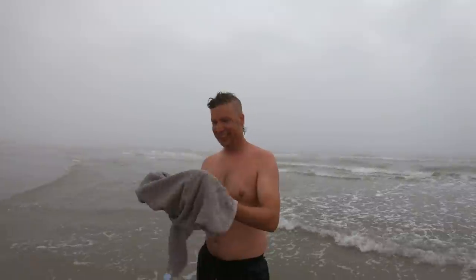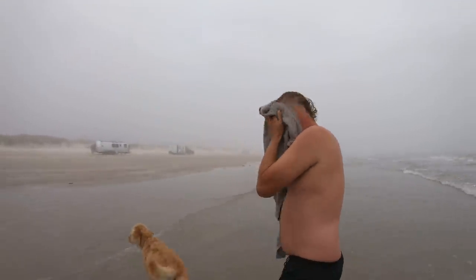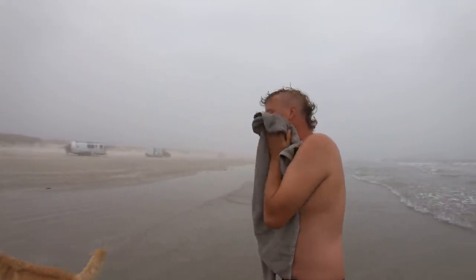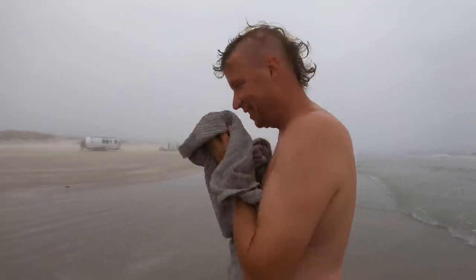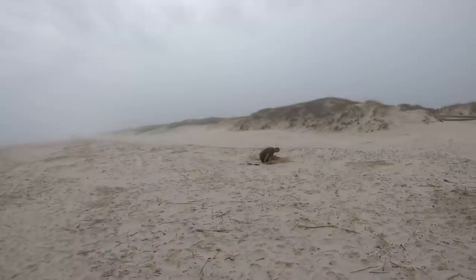Way warmer than last time. That's what I thought. Yeah, I don't have a rash guard or nothing. I probably could have stayed out. I wouldn't say it's warm though. No, it's not warm, but it's not freezing. This from the guy who swam in Lake Superior. Way warmer than that. I don't know what he is doing out here.